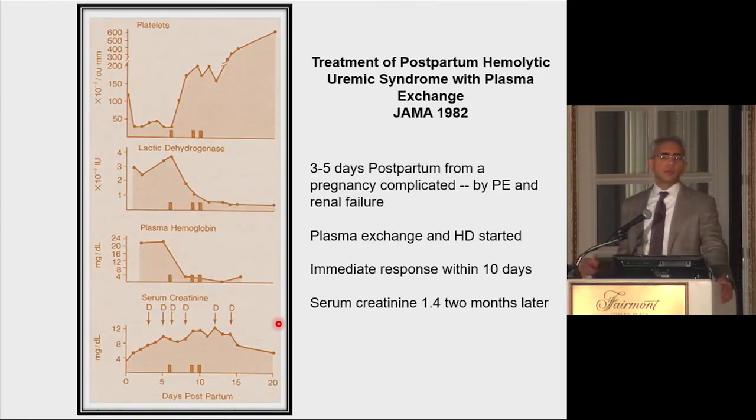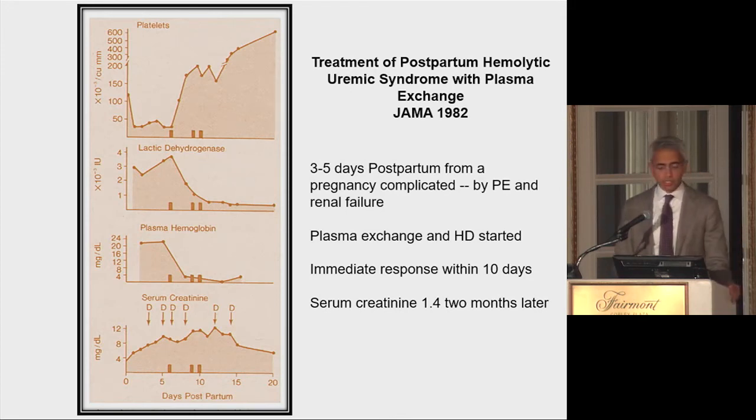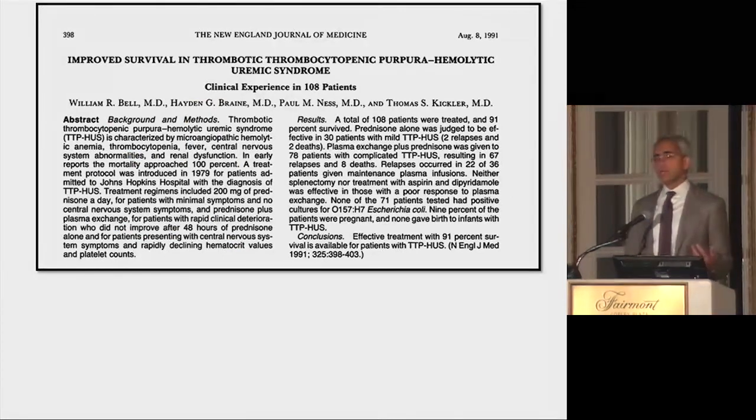Now, we're excited, of course, about many of the therapies, but I want to remind you that in pregnancy, you can actually do plasma exchange, plasma infusion, and classically, even going back to the 1980s, for TTP-aHUS in pregnancy, treating with plasma exchange was pretty effective. Increase in platelet counts, improvement of hemolysis, reduction of serum creatinine, and so forth. So we reach to, for example, some of the more novel therapies, the expensive ones, of course, but plasma exchange works remarkably well. And how do I know that? How do we know that?